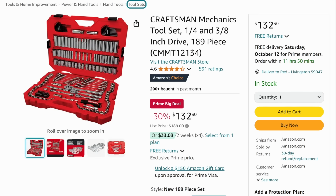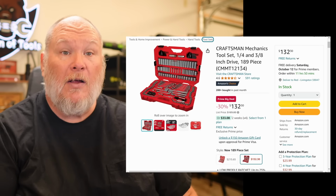Let's keep going. We got Craftsman Mechanic set. This is not the overdrive, folks. I looked. I couldn't find the overdrive on sale. But this is a decent one.